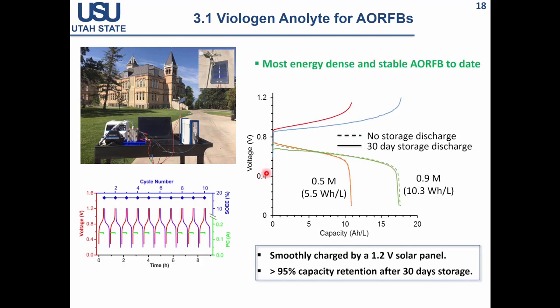And we also tested the stability under real conditions. For example, we tested the storage stability of the battery at 0.5 molar and 0.9 molar. In this one, we charge the battery and directly discharge the battery, that is the dash 9. If we charge the battery and keep it for 30 days and then discharge the battery, it is the 49. So you can see after 30 days of storage, there is more than 95% capacity retention.